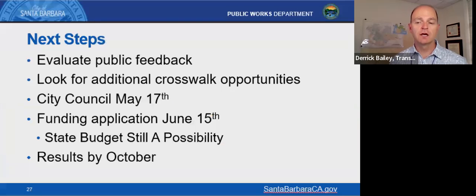So next steps, we are looking for your feedback. What do you think of this new idea? And we are going to be looking for additional crosswalk opportunities, like I mentioned. City Council is going to be reviewing this on May 17th. And really specifically what City Council is going to be doing is talking about how much local leveraging money we're going to put forth with our upcoming funding application.